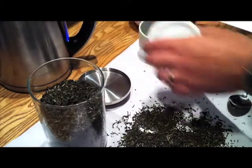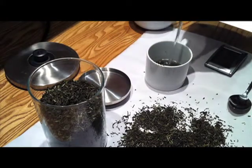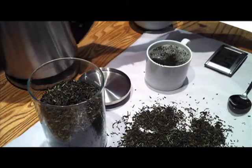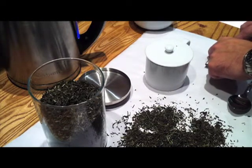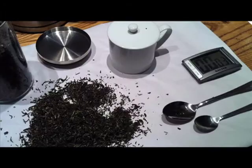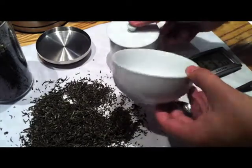Here we go then, let's make up this tea. See what I mean about the steam? Not too much, but just enough. Beautiful. Put my cap on my lid there. So I'm going to give this tea a good 3.5 minutes to brew now. I'm going to turn my timer on and we'll count down from 3.5 minutes. There we go, there's our 3.5 minutes. So we're going to pour our tea into the bowl.